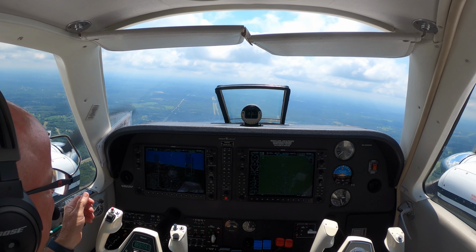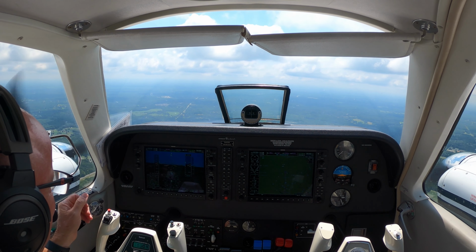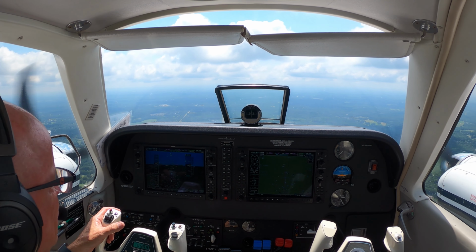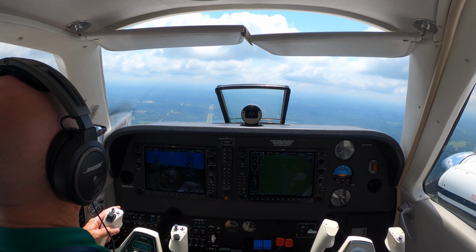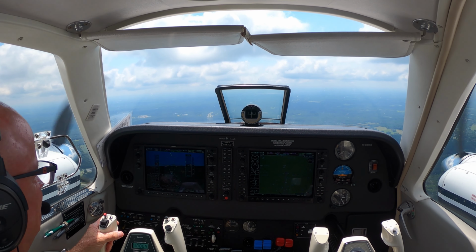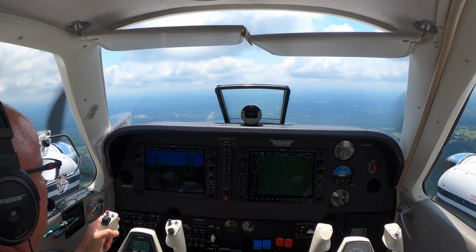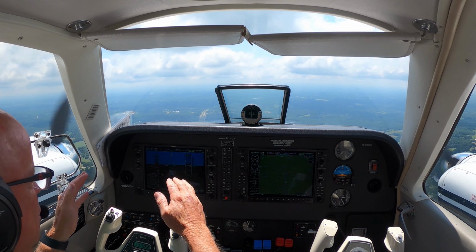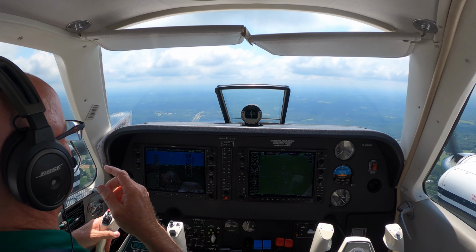Shiloh traffic, Cherokee 524 Lima, turning left crosswind 31, Shiloh. We're just kind of eyeballing it, VFR-ing it. We ain't gonna worry about our altitude too much. We're not gonna worry about our heading. I see the hangars out there.